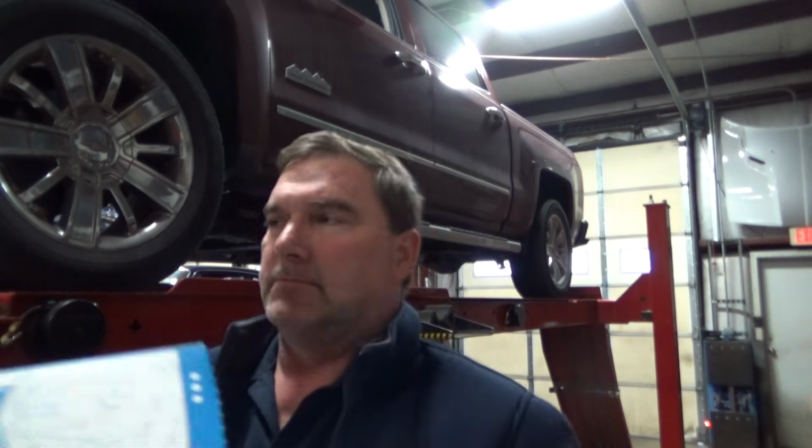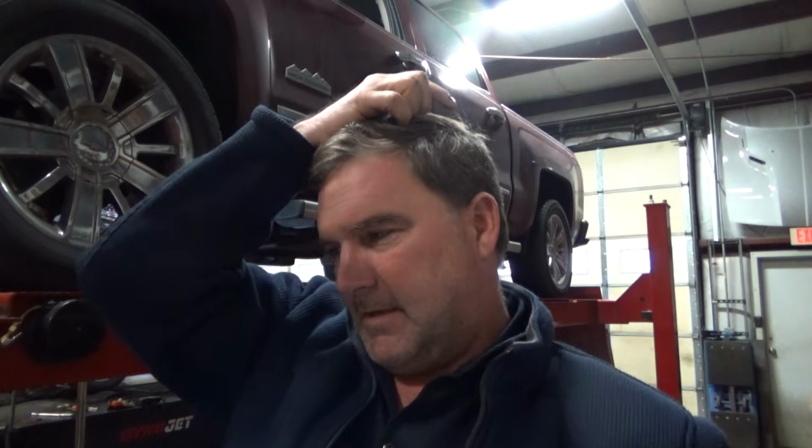Today I'm working on a 2017, I think, High Sierra. It's actually got a transmission shudder, and we're doing a transmission flush. Basically, we're draining and refilling the transmission like 4 times and changing the filter, dropping the pan, which I just got off, and the inside of the pan looks great.